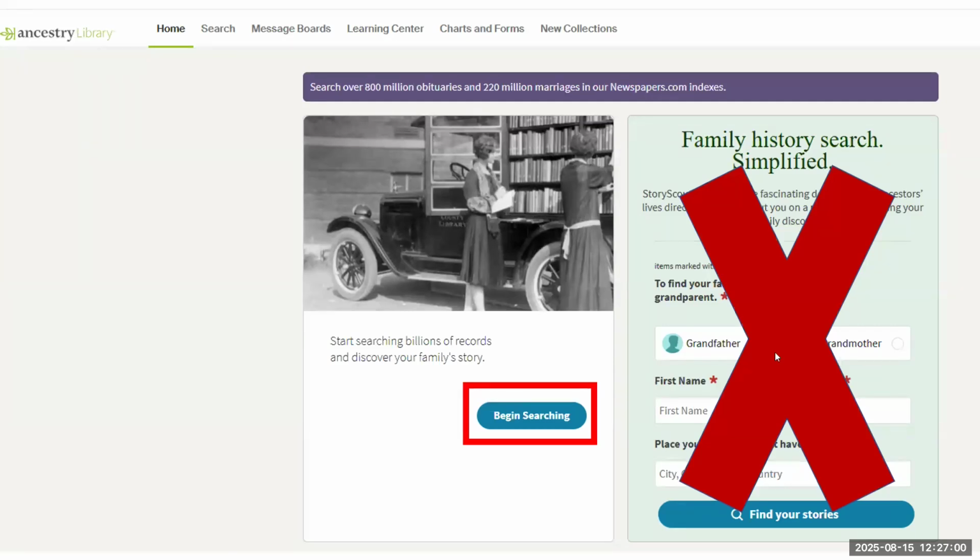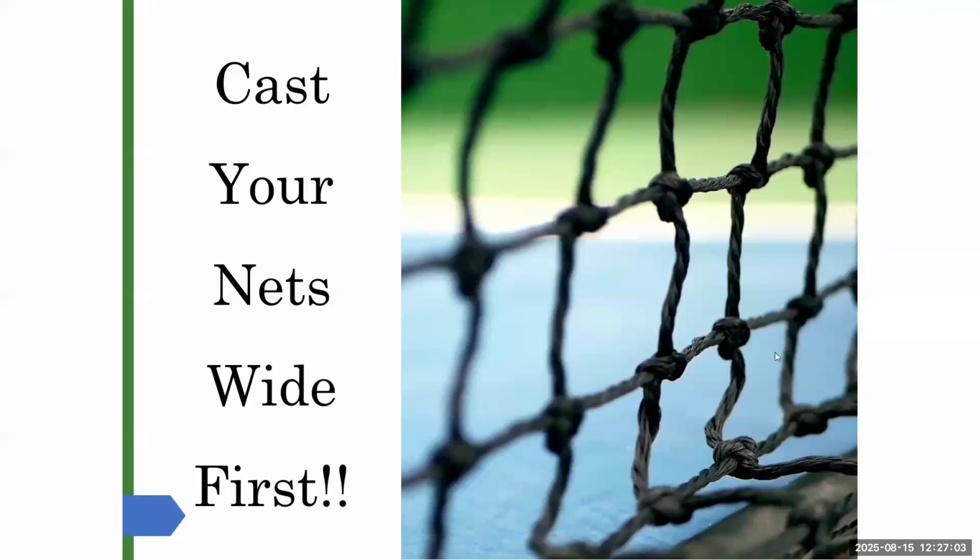One of the things I like to advise researchers when they're just beginning this journey is to cast your net wide. You really don't know what type of resources are out there. So sometimes less is more, where you don't want to put in too much information to restrict your search. I'll explain what I mean a little bit more later. But cast your nets wide. You want to really just see what's available out there so that you'll know what type of records are there.